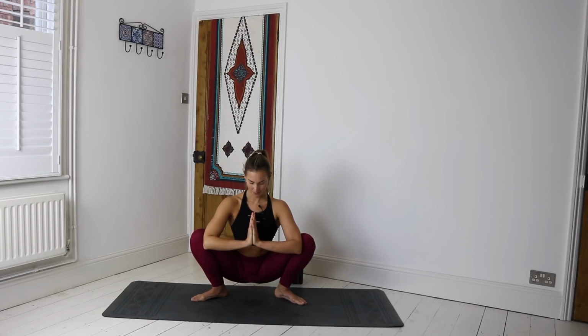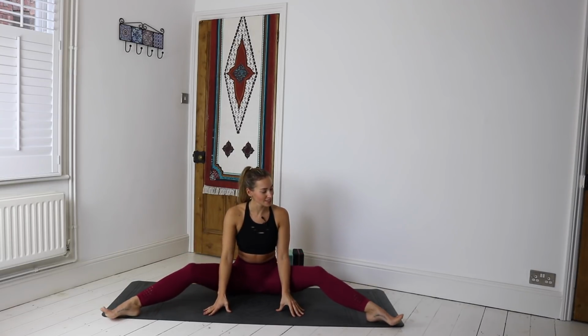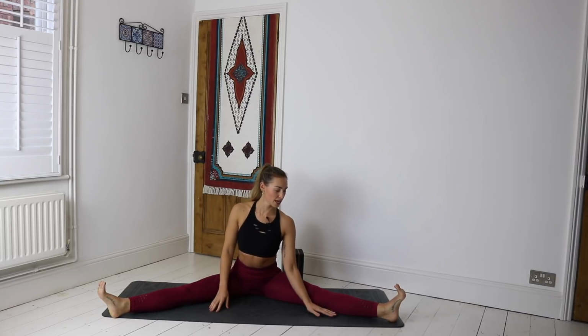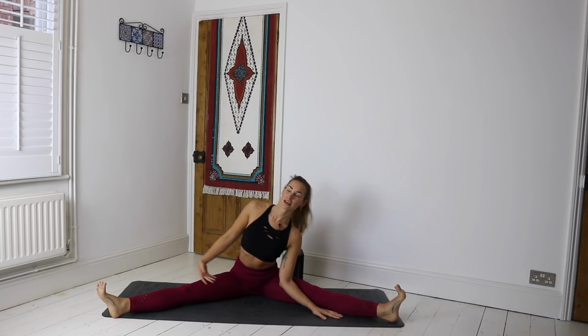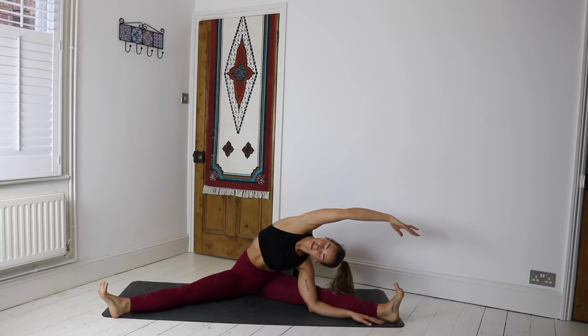Staying here. And then releasing hands down. You can gracefully fall back on your bottom. Take the feet wide. And then we're gonna take the left hand over towards the left leg. Inhale, sweep that right arm all the way up. Coming to find a nice deep side stretch.